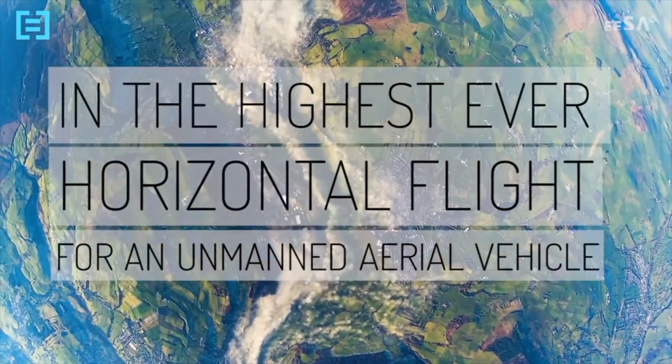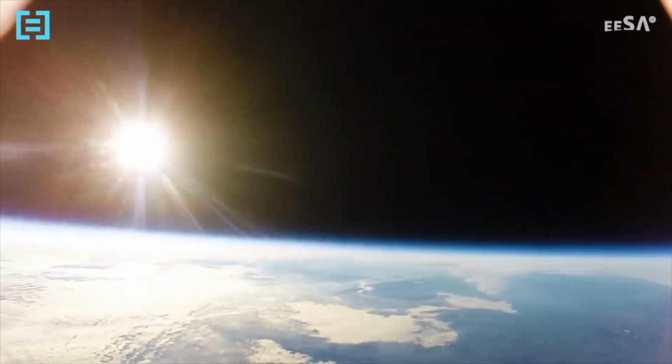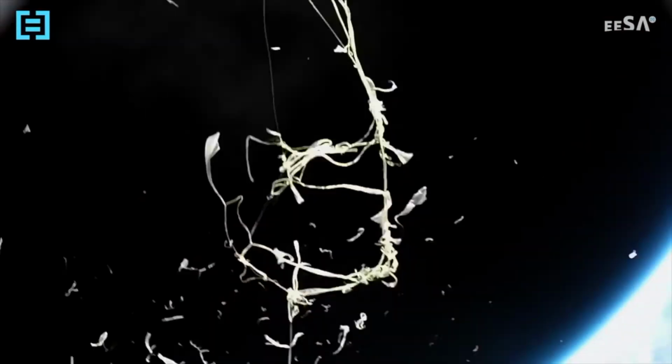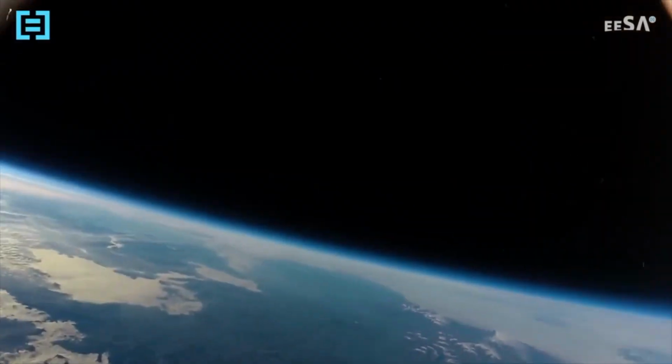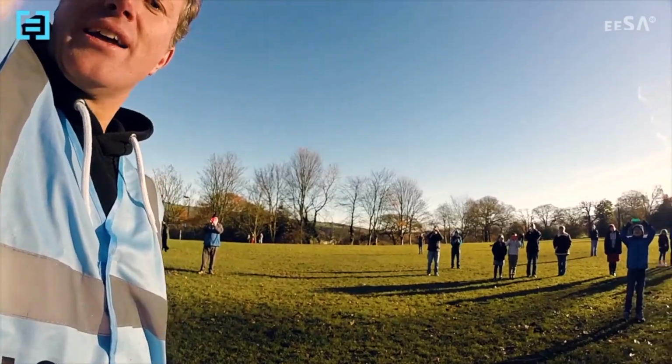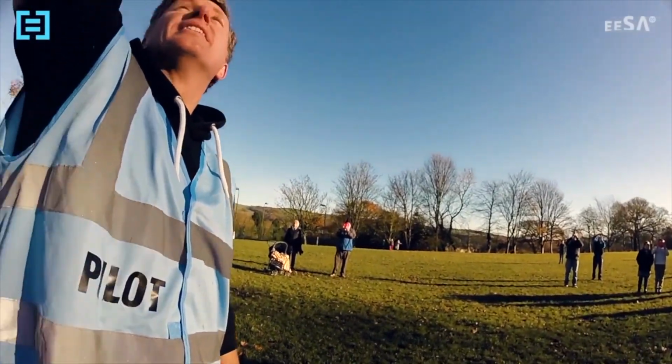The scouts keep sending me a message saying, we took that picture. We can see a quarter of the planet, and we took that picture. The record we're trying to beat is NASA's record. Let's see if we can do something that will break a world record. 3, 2, 1.